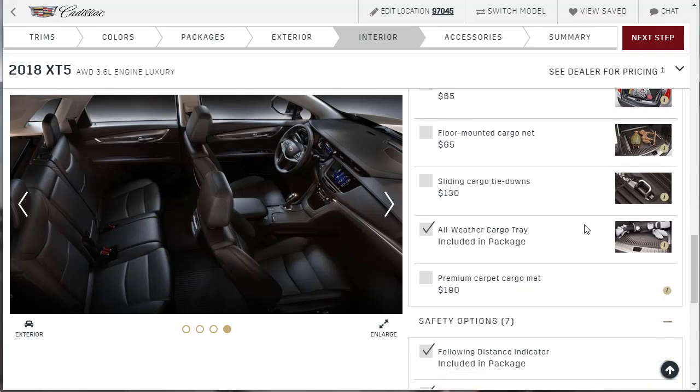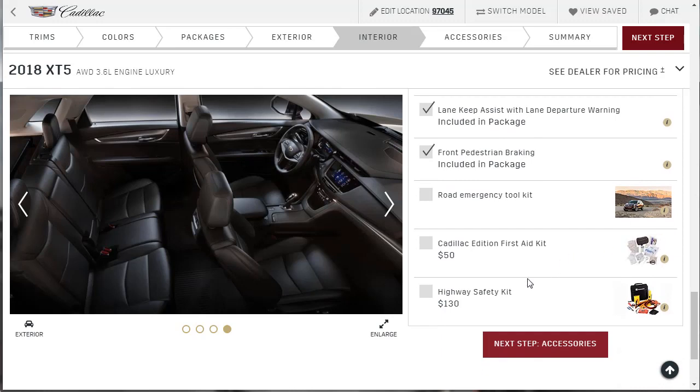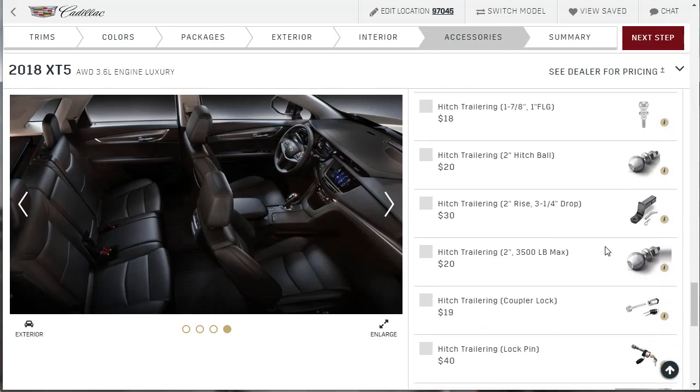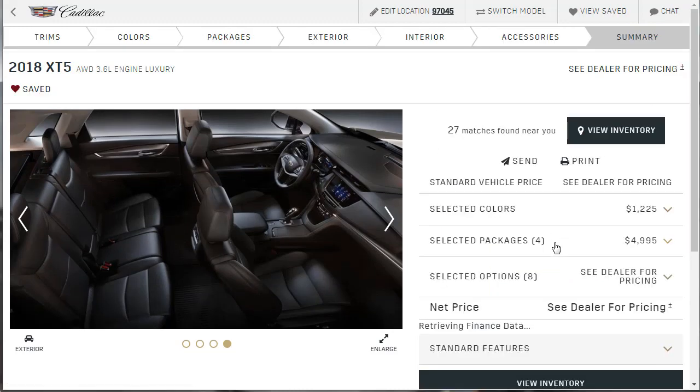I'm just gonna scroll through it because you never know what I might have missed, and maybe I might catch it. So I don't think this time we're gonna do any of the emergency safety kit stuff. We're gonna skip over that stuff. Accessories, no, there's none of that stuff. But it's always worth looking because I might catch something. And then we're going to go to summary. So where are we at on this?